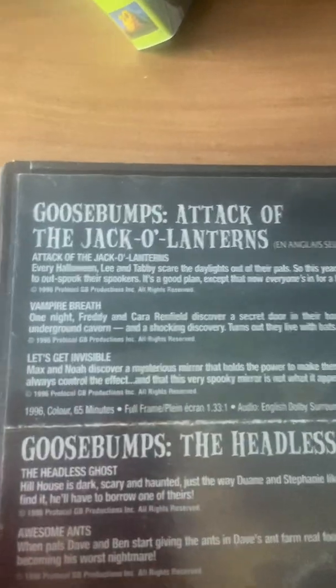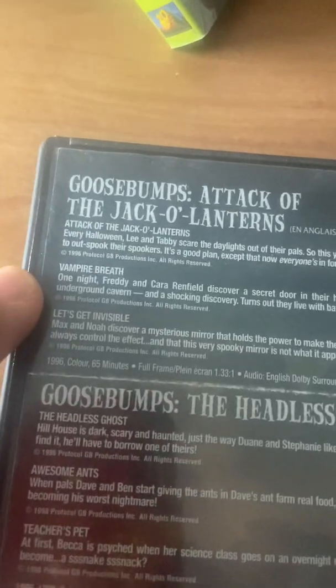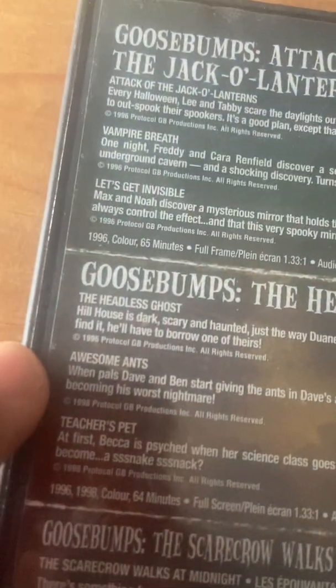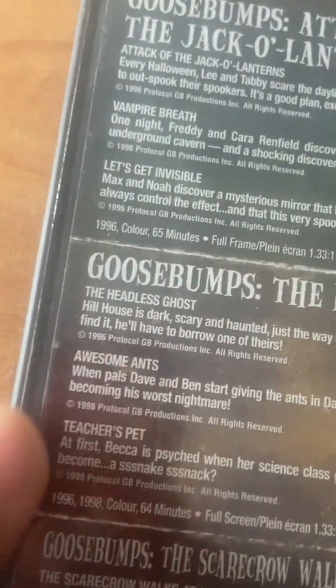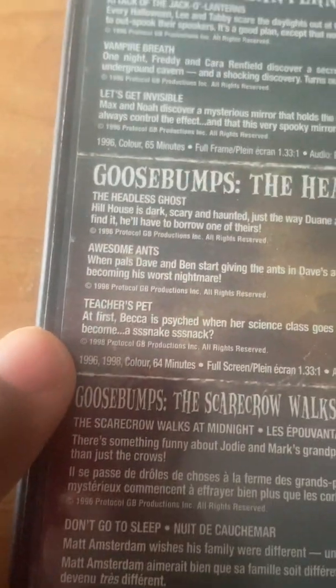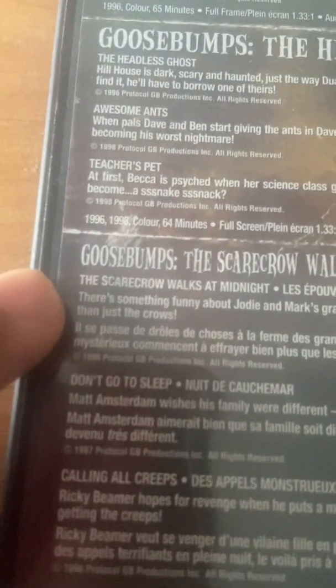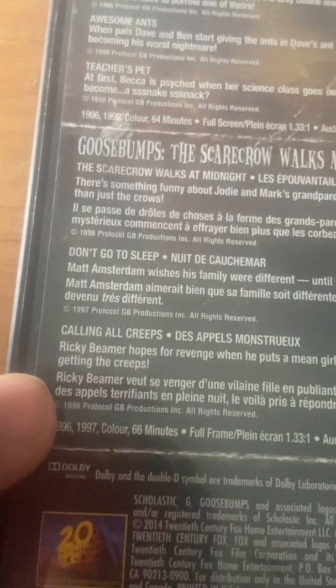So on this one, this is one of my favorite of the 3 packs. You got Attack of the Jack-O-Lanterns, Vampire Breath, Let's Get Invisible, which is one of my favorite episodes. Then you got the Headless Ghost, which I hate. Awesome Ants. A lot of people don't like this episode. I really do. Teacher's Pet, wasn't a fan. Scarecrow Walks at Midnight. I think a lot of people have nostalgia for this episode. Don't Go to Sleep, Calling All Creeps, one of my favorites from a binge that I did like 7 years ago.